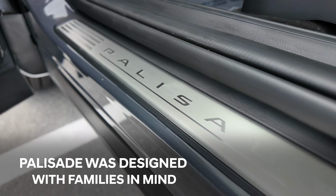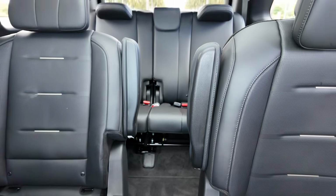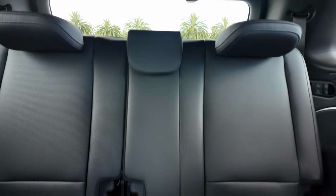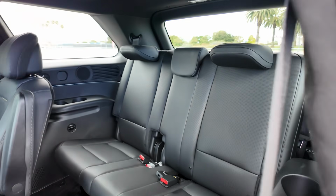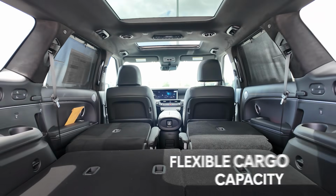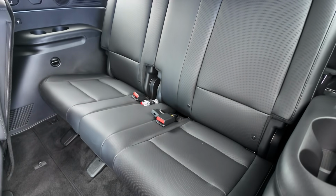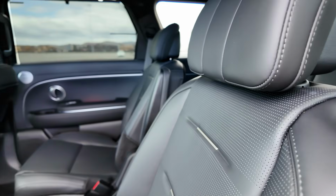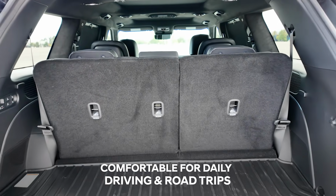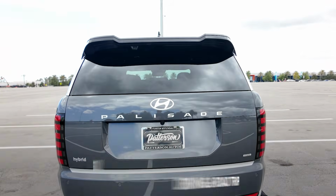The Palisade was designed with families in mind. Inside, the three-row cabin feels spacious, refined, and practical. There's room for passengers across all rows, flexible cargo space for everyday life, and premium materials that make the interior feel far more upscale than many traditional family SUVs. Everything feels intentional, comfortable, and ready for long drives, road trips, and daily routines.